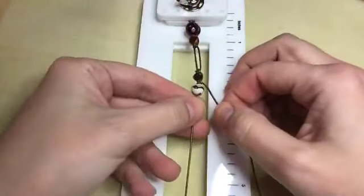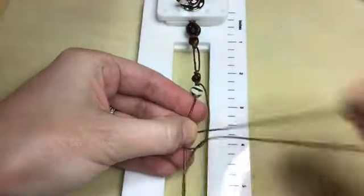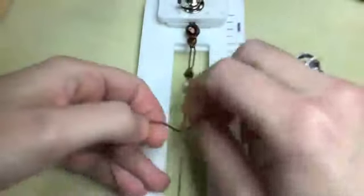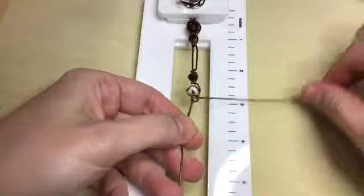All right, so we're going to continue this process until we have all of the beads that we have threaded on nice and secure. So I'm just going to kind of speed this up a little bit. Let me know if you need me to stop.